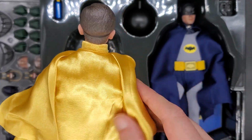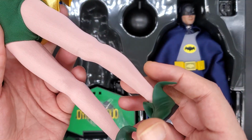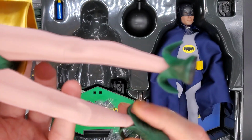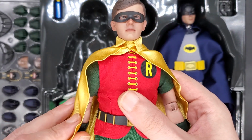I'm really hoping, so Saturn Toys, or Mars Toys, they have done a Joker, and they've got the Riddler announced as well, so I am hoping that we get Batgirl and Catwoman down the road. That would be super awesome.